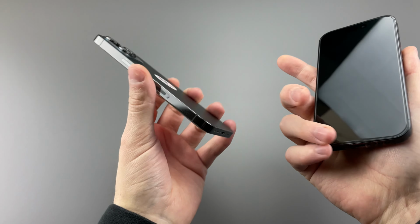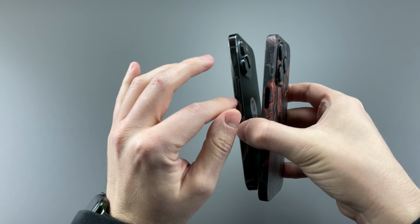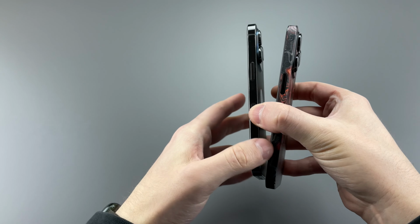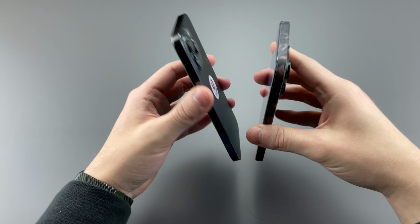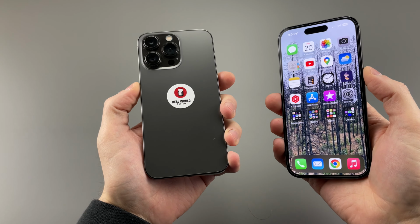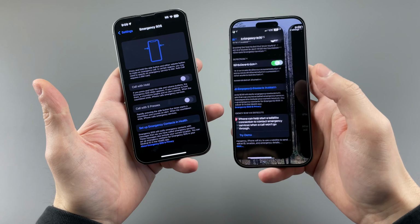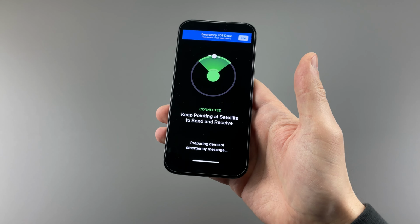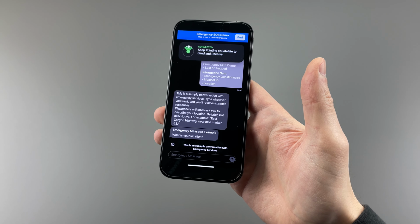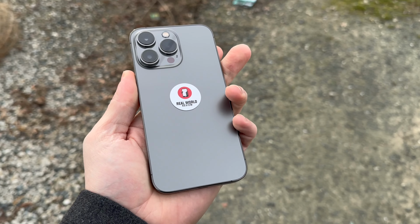As for connectivity, the iPhone 14 Pro is slightly better, starting with Bluetooth 5.3 support over the 5.0 on the 13 Pro. They both have the same Wi-Fi support and 5G support, with the exception of a few more 5G bands on the iPhone 14 Pro. You do, however, get dual frequency GPS, which helps with navigation in dense building areas, as well as satellite connectivity for emergency situations. So if you get the iPhone 13 Pro, don't get lost in the forest, I guess.